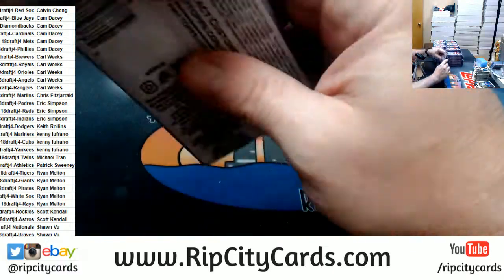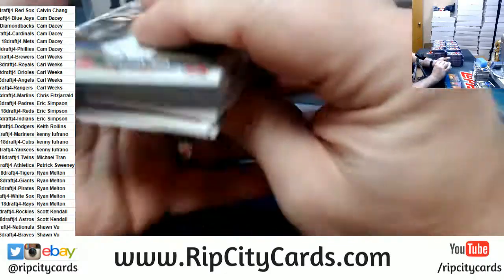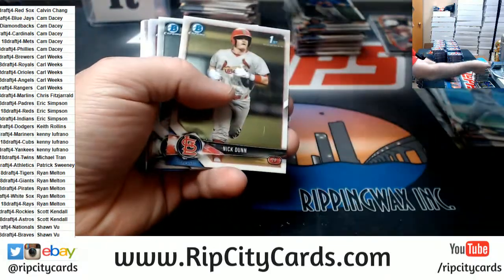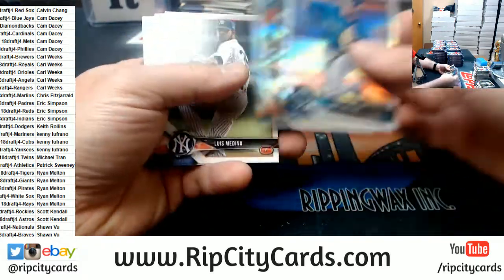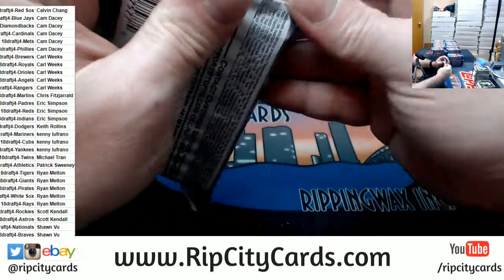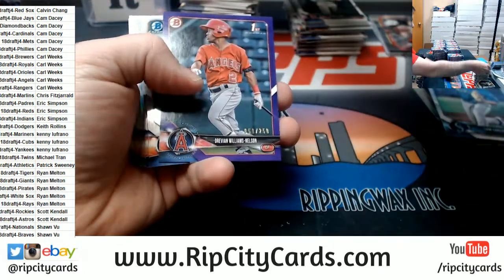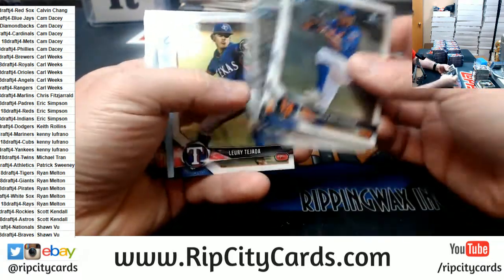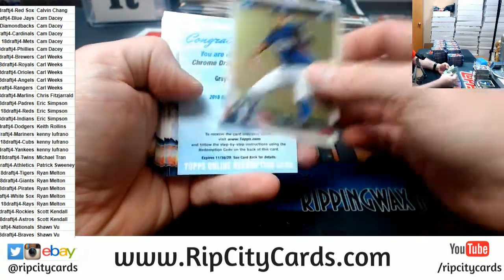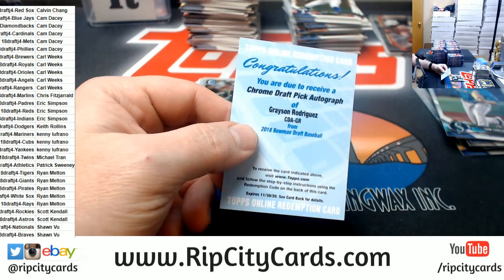It'll probably only take you a couple of days to go through those. I mean, some of these guys were born in 2000. You know what I'm saying? Williams Nelson for the Angels to 250, purple paper. Redemption autograph for Grayson Rodriguez. That's the first one I've seen of his.